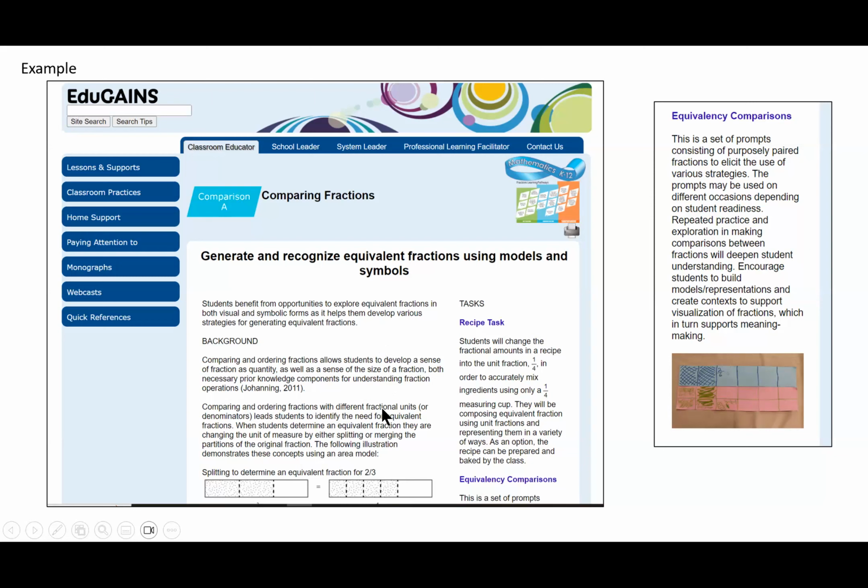So this is a background that we'll talk about. This one says generating and recognizing equivalent fractions using models and symbols. So that falls under this particular comparison, comparing fractions. There's an explanation, there's visuals, and then there's activities. There's one here called recipe task, and then there's one here that I just kind of enlarged for you called equivalency comparison. And you can see the graphic here, it's making these rectangles and doing some shading with the students. It is a very good site. Because it is generic, it follows our new curriculum, and you've got the site for it, and it's just a really good added resource for you.